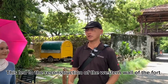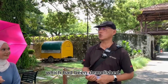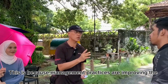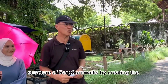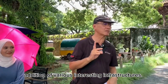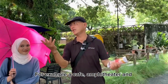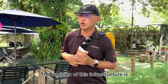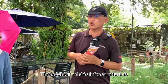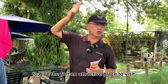This led to the reconstruction of the western wall of the fort, which had been demolished. This is because management practices are improving the structure of Fort Cornwallis by creating the addition of various interesting infrastructures. For example, a cafe, amphitheater, and an event venue for weddings. The addition of this infrastructure is to make the fort an attractive place to visit.